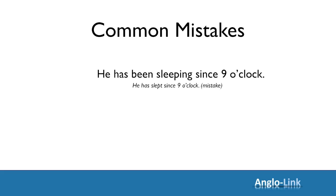Let's look at another example. You may hear or say, he has slept since 9 o'clock. Once again, because the action is going on, is still in progress, he is still sleeping, we should be using the present perfect continuous. He has been sleeping since 9 o'clock.